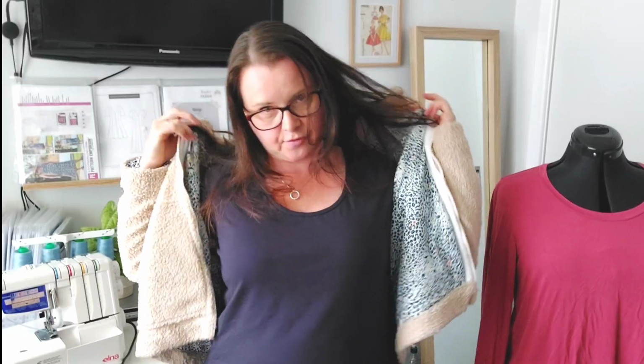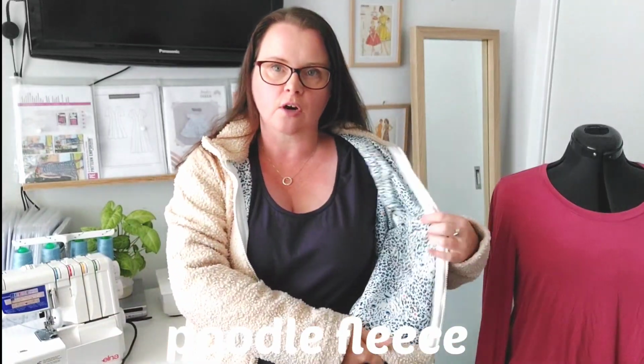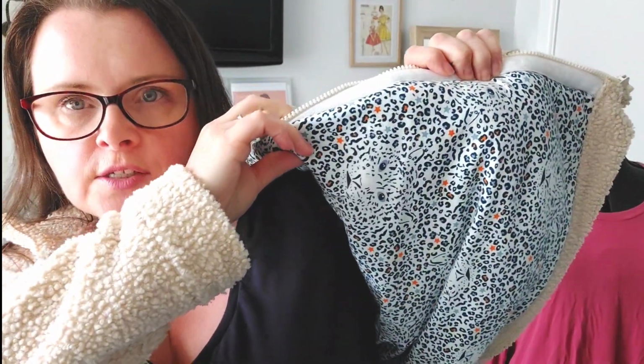Mine is made in a poodle fleece. All my fabrics are from Spotlight because of convenience. They're the closest store to me, so I tend to get all my things there, and I can physically go there and touch them, and I know what I'm getting. So it's a creamy coloured Sherpa fleece. I have lined it with, I'm pretty sure, a cotton jersey with little snow leopards. I don't know, can you see that? Got snow leopards on the inside.